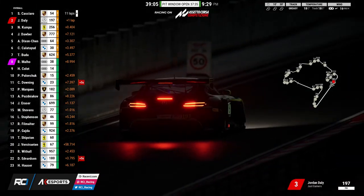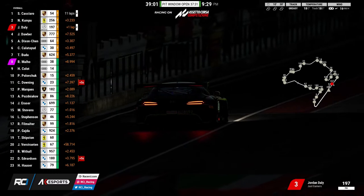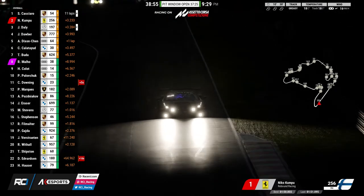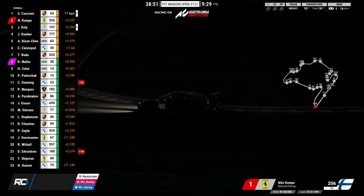Uses a little bit of the exit curb in the pit lane. Slams on the brakes for the 50 board. This time it is present, unlike at Misano, where it had a mysterious disappearance and caught a few drivers out. Nico Kumpu becomes your race leader for the moment, as Cassiaro is also in the pits in the Porsche.